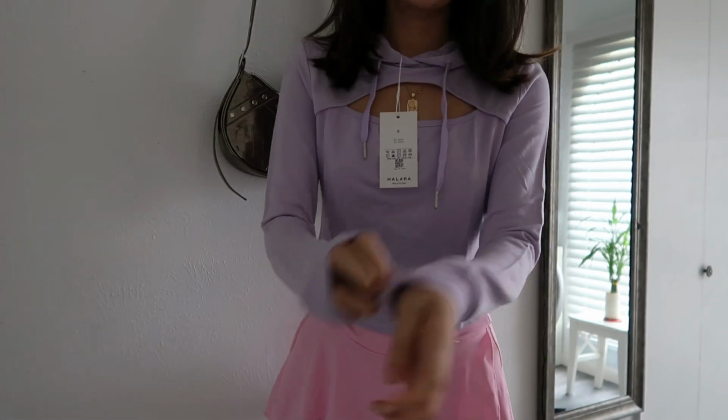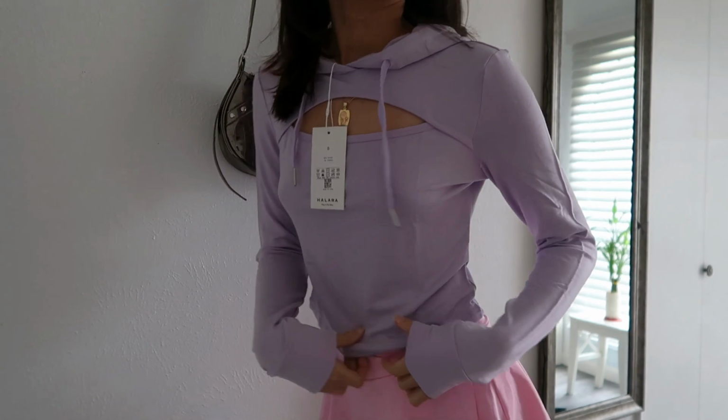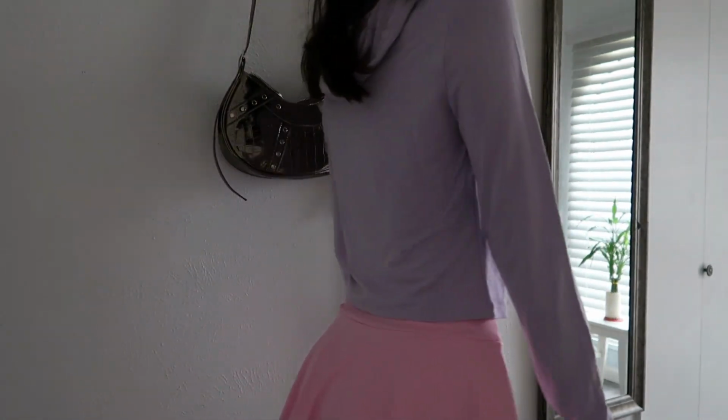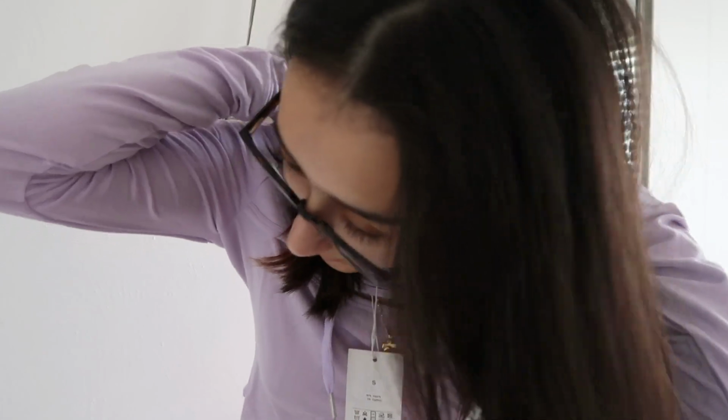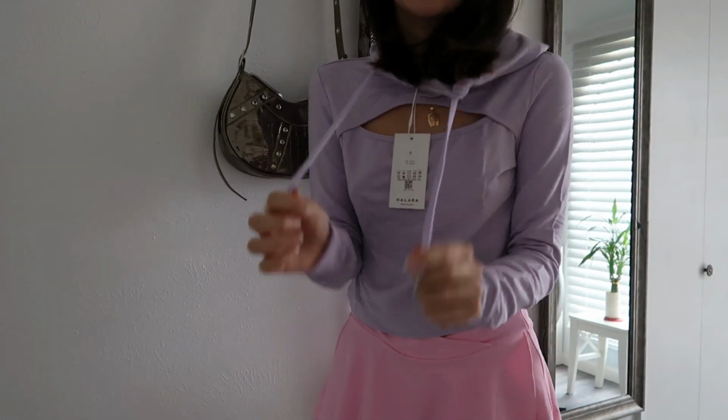This is such a cute sweater. It has this little cutout, and it's very comfortable too. For those days that aren't really cold, but they're chilly, this one does the work, and it does have a hoodie as well. I love it.